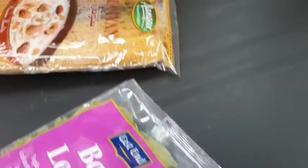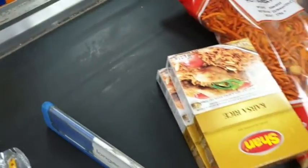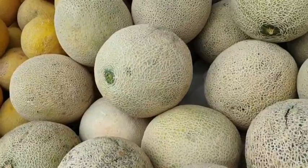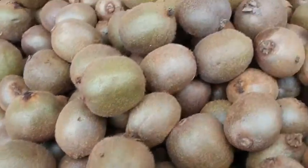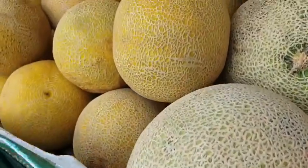So I'm gonna pick up the Bombay mix and put it there. And the meat too. Kasbai rice. They look a bit similar to chaat masala. And those look a bit like pakhani. Hello everyone, today I'm in the Park supermarket. Those look a bit like the shape of watermelons, but this is just melon. This is kiwi. These are mangoes. Yes, I'm coming to see that.